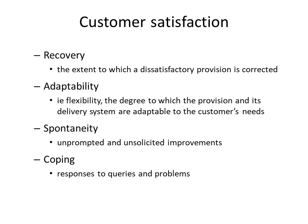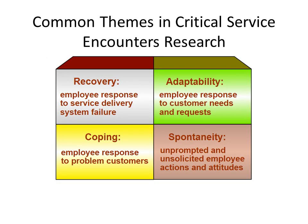We can measure customer satisfaction, and that's often governed by recovery, the extent to which a dissatisfactory provision is corrected, adaptability, spontaneity and coping. They're all factors that influence customer satisfaction, and that's the same for there with a description of each word. So recovery is response to a failure or problem. Adaptability is obviously how an employee responds to customer needs. Coping is employee response to problems, and spontaneity is unprompted and unsolicited employee action.